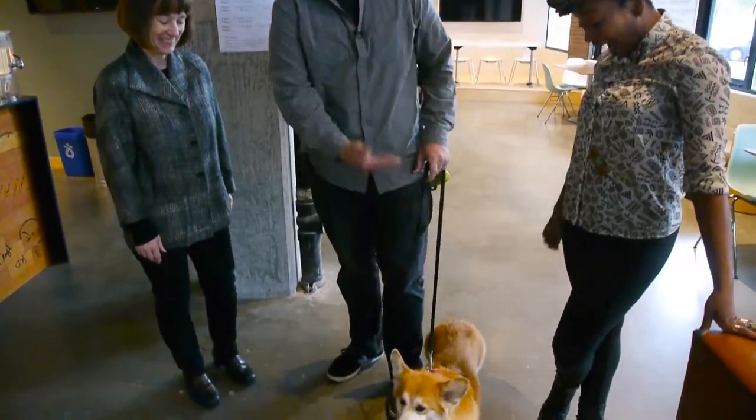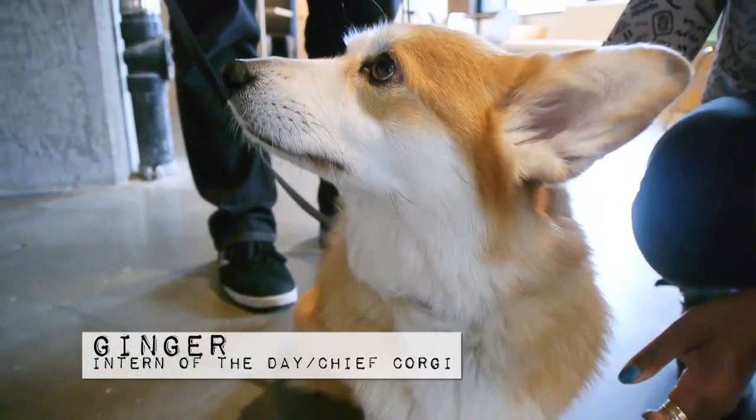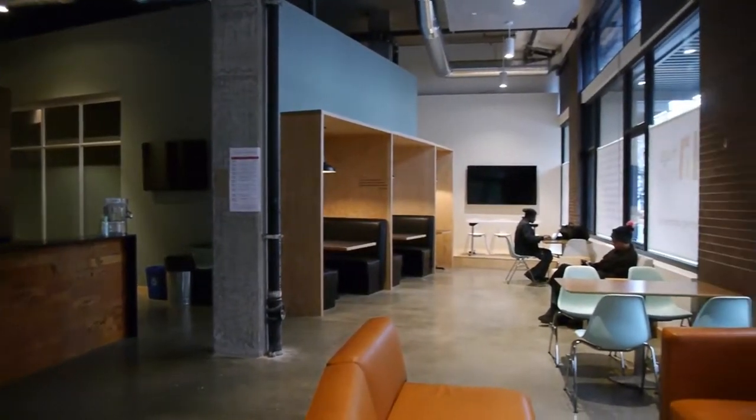So I'm Rob Arnold, events curator here at Hugo House, and this is Ginger, my intern for the day, and chief corgi here at Hugo House. And we are in the salon space of Hugo House. One of the great things about the salon space is that it's open whenever Hugo House is open during our normal business hours, during classes, during events. And it's not uncommon to come in and see people with laptops open or reading on the couches or anything like that.